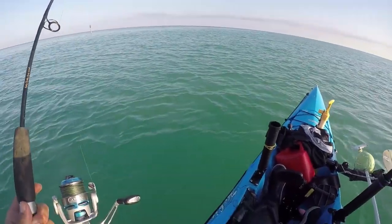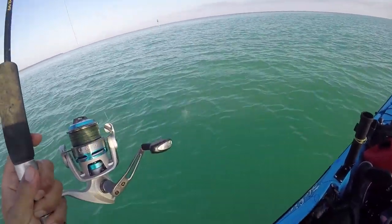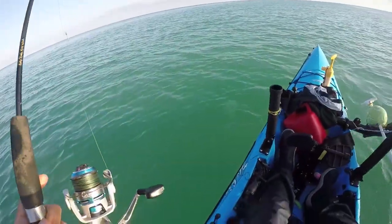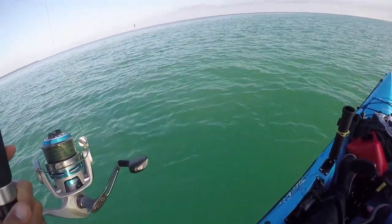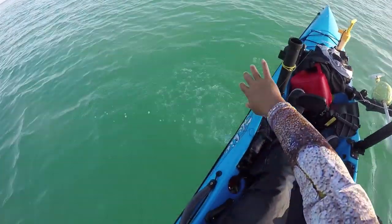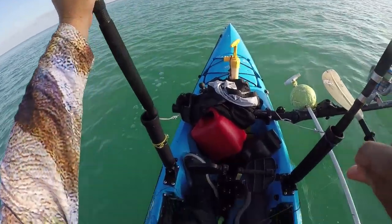I didn't even get this thing down to the bottom. I just put a bait over the side and a little jack came and got him. I think I saw a shark down there. Oh, maybe it was just the shadows. Always willing to fight.